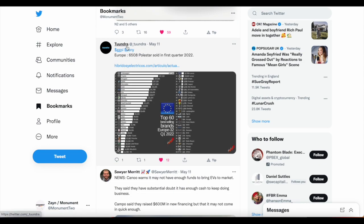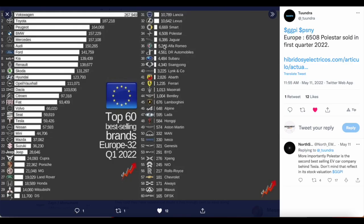And one more from Thundra. This was quite interesting. So this is basically the top best-selling brands in Europe in Q1 of 2022. And Polestar, our baby Polestar, was 33 on this list. Sold over 6,508 Polestar vehicles. And those are all Polestar 2. Imagine when we get the Polestar 3 up and running. It's going to be fantastic.